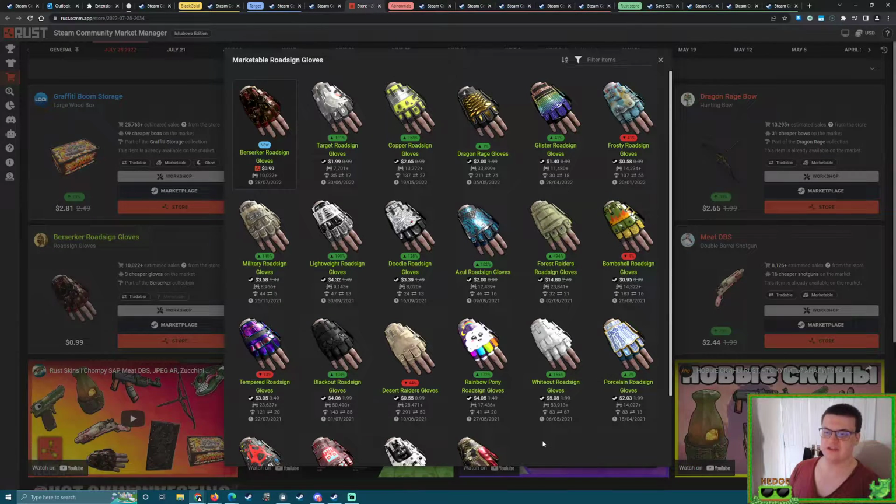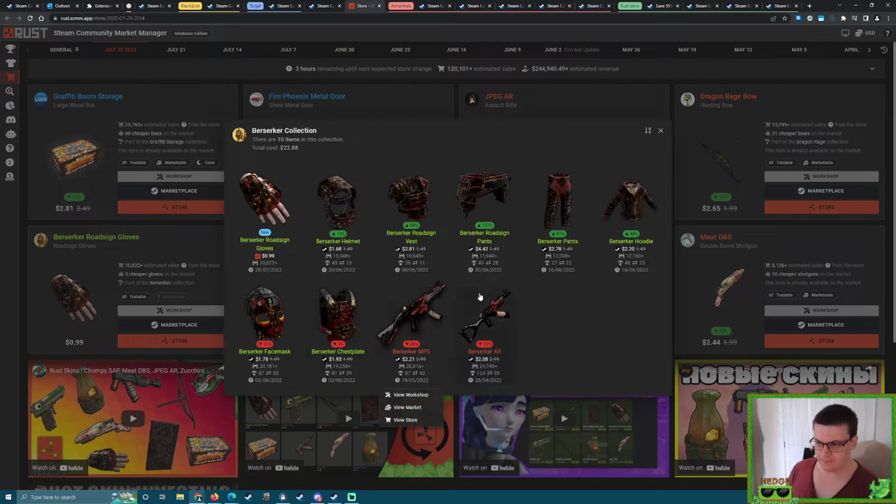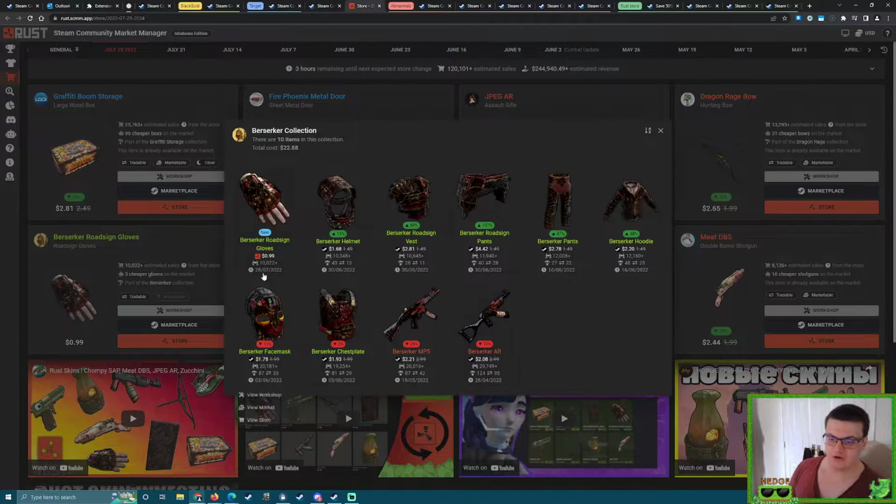So what I'm going to say is, it's looking like this is going to be a perfectly fine thing to buy. When I look at the Berserker set, the main parts of a complete set are the kilt, the clothing, and tier 3 armour. The lowest selling one of all of those would be the Berserker roadside pants at almost 12,000 total sales. So in theory, for the best Berserker kit, there could only be around 12,000 complete sets. Keep that in your head. And now we've only got about 10,000 sales for the road sign gloves.